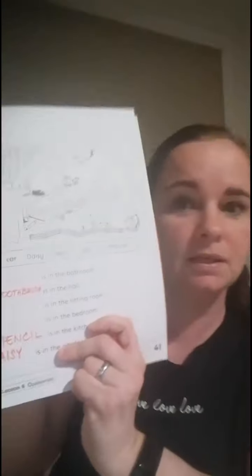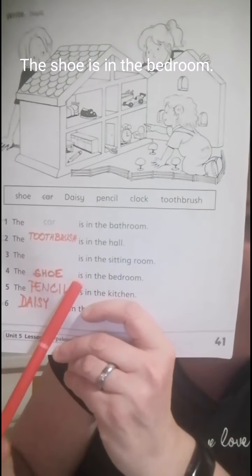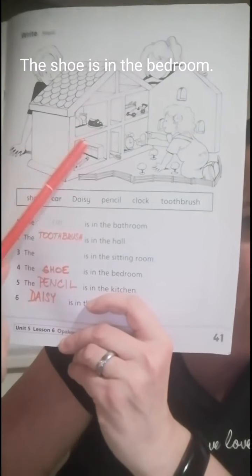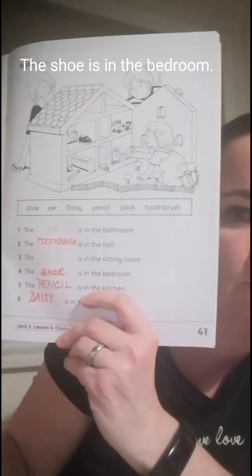Very well, great. Now tell me, where is the shoe? The shoe. Have you got it? Okay, great. So, the shoe is in the bedroom. Can you see it? The shoe is in the bedroom. Repeat that. The shoe is in the bedroom.